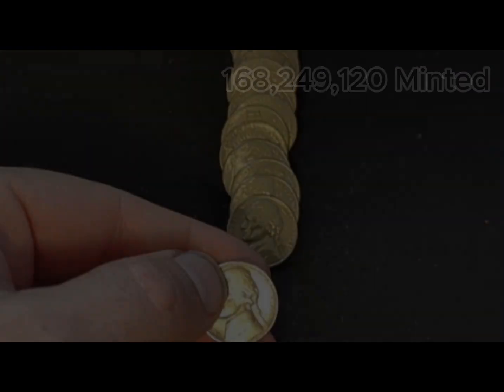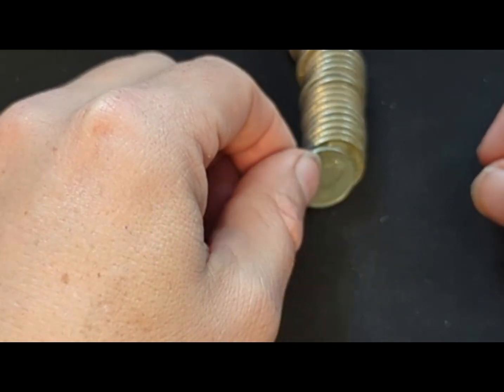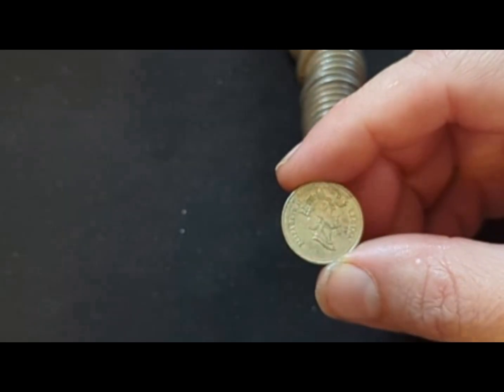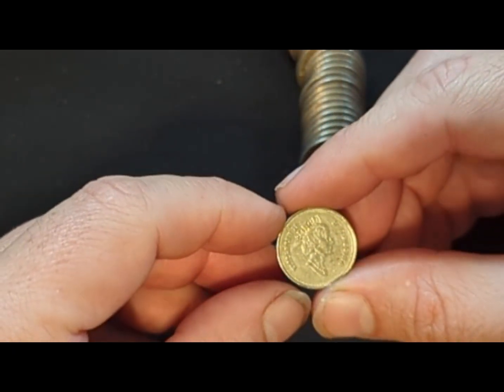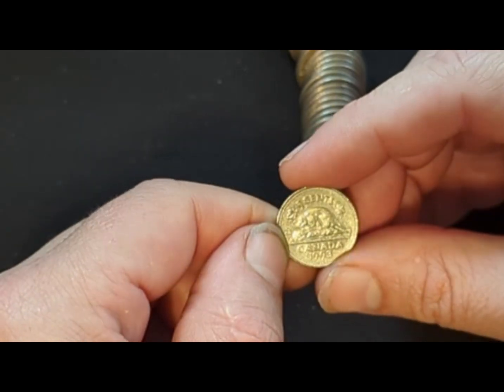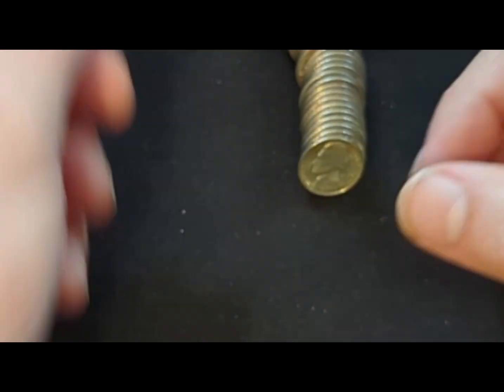1958D. Roll number 5 brings us our second find, but our first foreign find. There is our Canadian Elizabeth II, 1993.